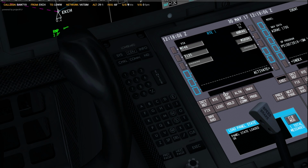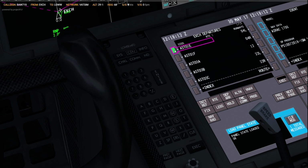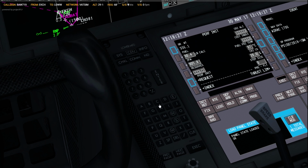Yes, good evening, Scandinavian 1280, is that the 620? Scandinavian 1280, wind 240 degrees at 4 knots. Continue approach runway 22 left. Continue approach to West, Scandinavian 1280. And Mikov.